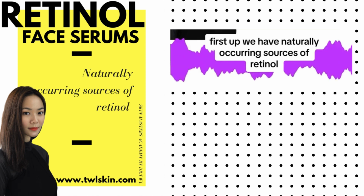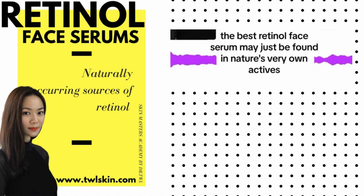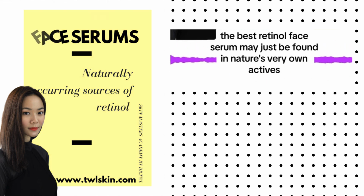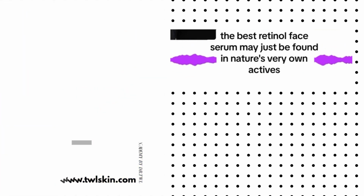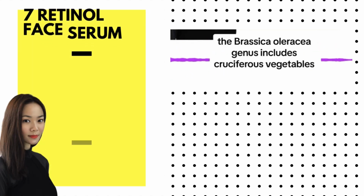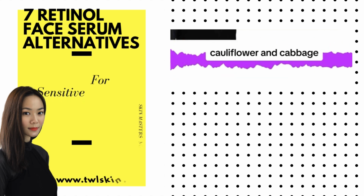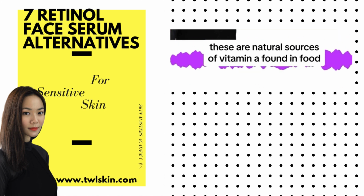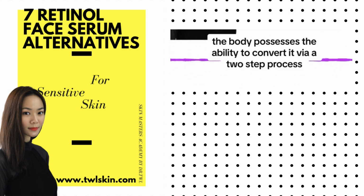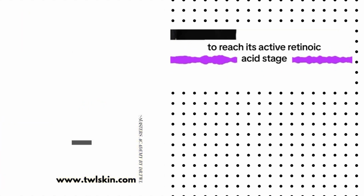First up, we have naturally occurring sources of retinol. The best retinol face serum may just be found in nature's very own actives. The Brassica oleracea genus includes cruciferous vegetables such as broccoli, cauliflower, and cabbage. These are natural sources of vitamin A found in food. Applied on skin, the body possesses the ability to convert it via a 2-step process to reach its active retinoic acid stage.